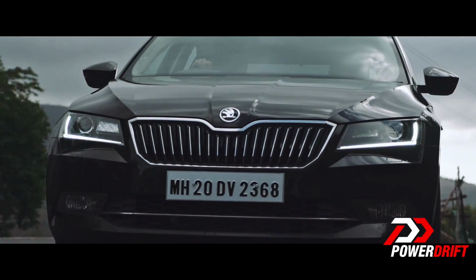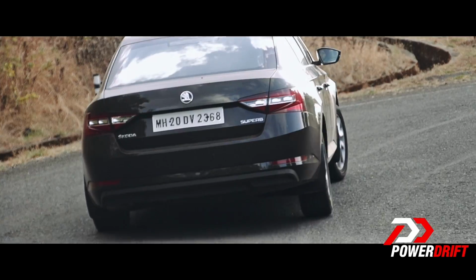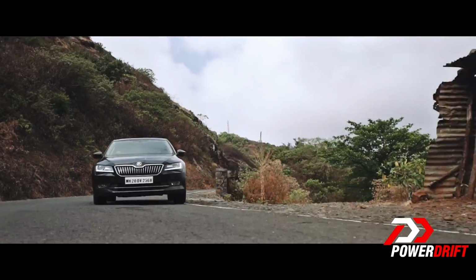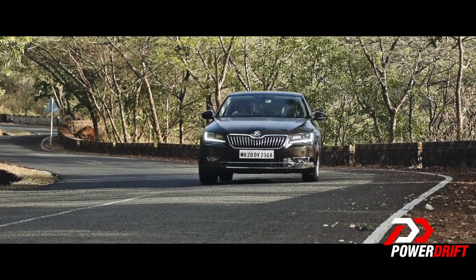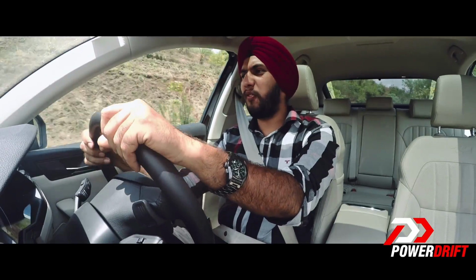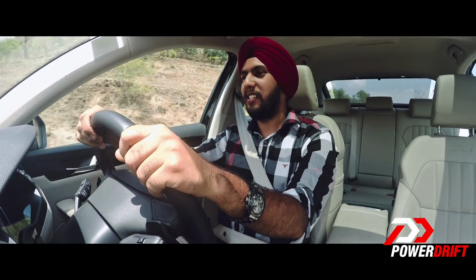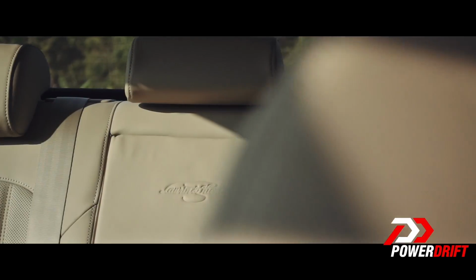The handling characteristics of the Superb are spot on, and it does exactly what you want it to, with a soft suspension setup and all independent McPherson struts soaking up every bump on the road. Simply brilliant. Even though this engine has more than enough power to put a smile on your face as you put your right foot down, when you're behind the wheel, you don't really feel like doing so. This is one of those cars you would want to drive to relax, maybe after a long day at office, or for a long weekend trip.